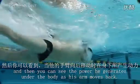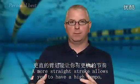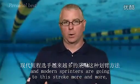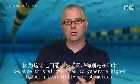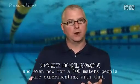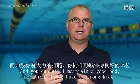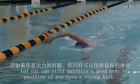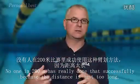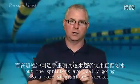his arm moves back. A more straight arm stroke allows you to have a higher tempo, and modern sprinters are going to this stroke more and more because it's allowed them to generate higher tempo, particularly for 50 meters, and even now for 100 meters people are experimenting with that. And you can still maintain a good body position if you have a strong kick. No one in 200 meters has really done that successfully because the distance is just too long. But the sprinters are really going to a more straight arm stroke.